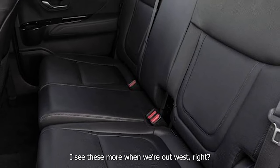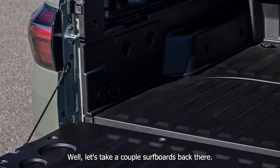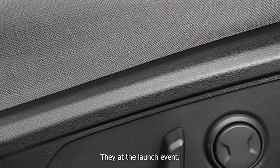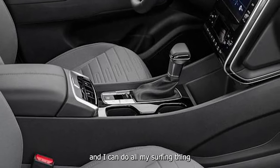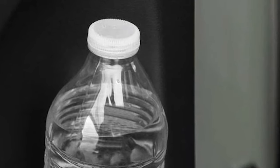I see these more when we're out west, right? These are more of the lifestyle of beach people. Well, let's take a couple surfboards back there. That's all right. Yeah, it's cool. At the launch event, they took videos for the launch event with some famous surfer. Might have been Kelly Slater, but I don't know who was like, I really like the Santa Cruz, and I can do all my surfing thing and go hang out with my friends at the beach. I'm like, okay, PR stuff.